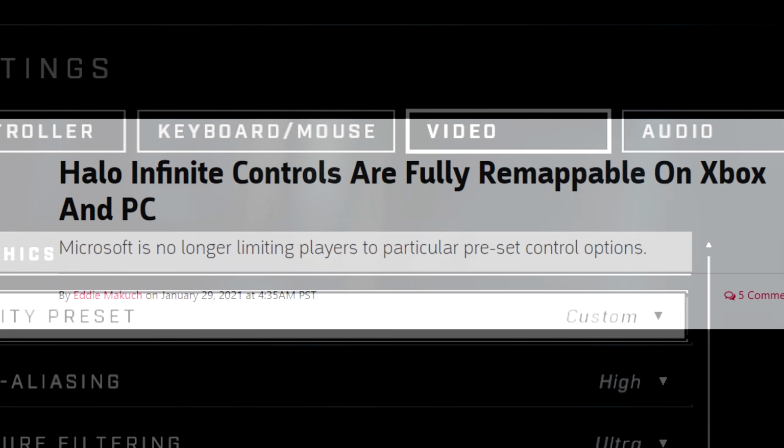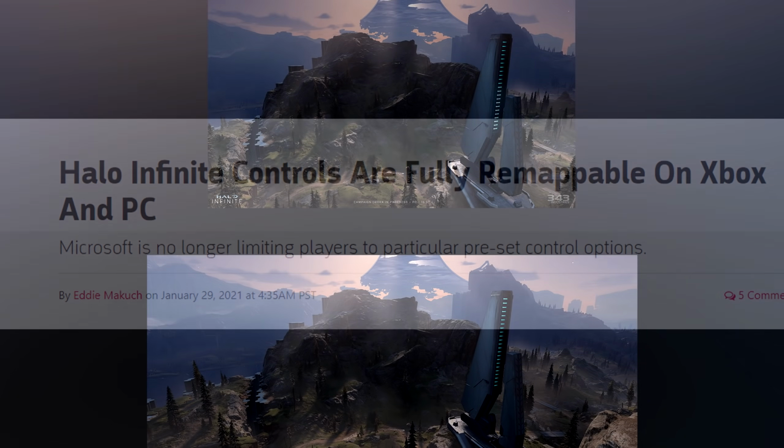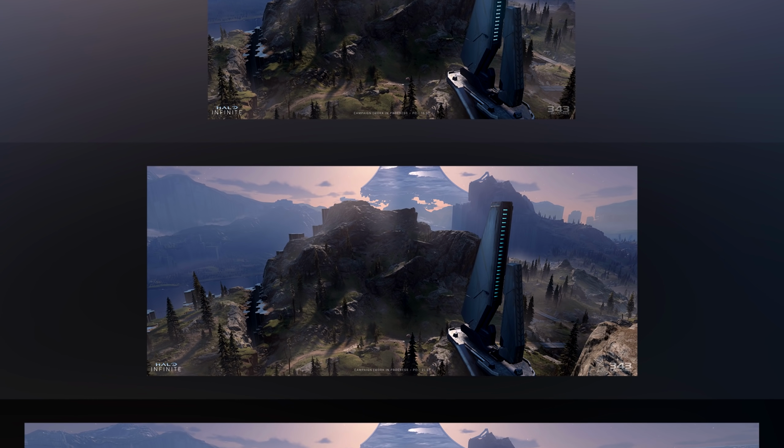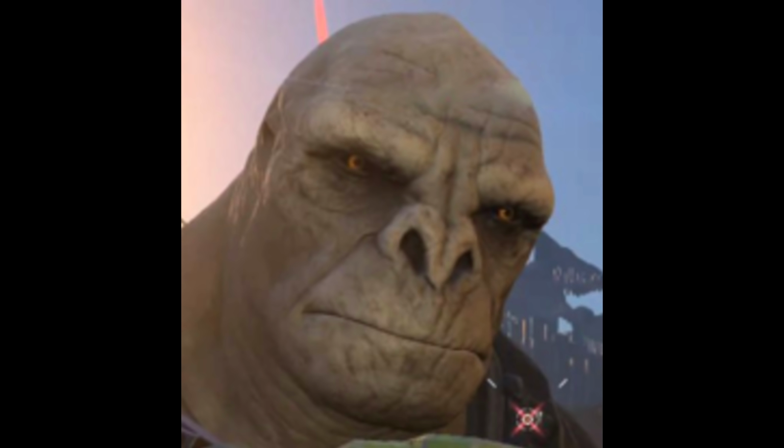Xbox players will have full button remapping. PC features like an FOV slider, as well as a couple of other things, will also be coming to console as well. They don't want Halo Infinite to feel locked down and unwilling to adjust to player demands. They want you to be able to tweak and modify it into an experience that's comfortable for what you need to game.